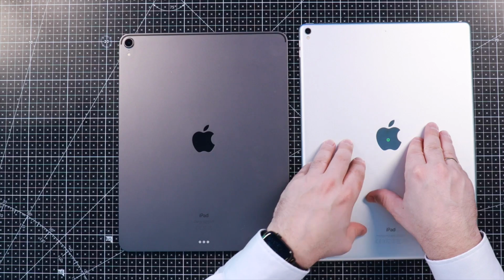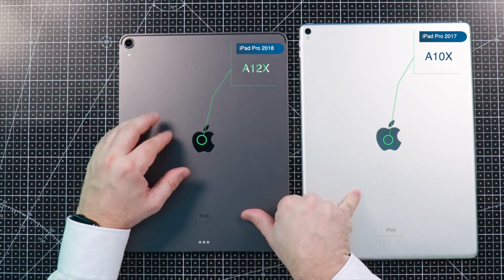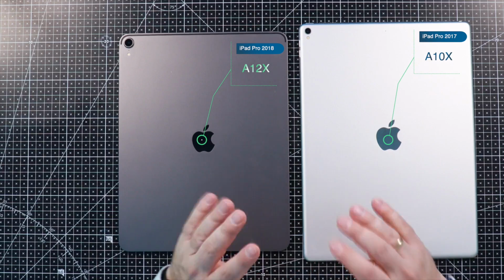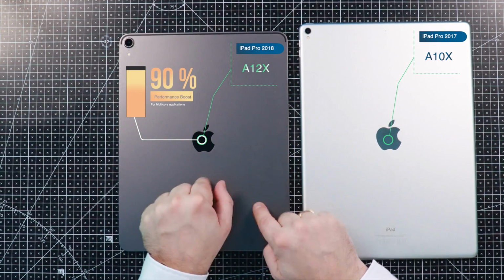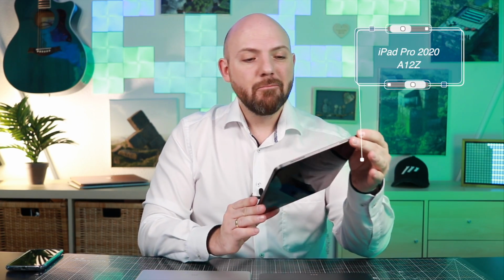The iPad 2017 had the A10X processor, and here we have the A12X processor, and this was a difference with the multi-core processing up to 90% performance improvement between these two devices. So only for the processor, this was already worth it to do the upgrade. Here on the new iPad Pro 2020 we have an A12Z processor in there, which is no difference. No difference, okay? So the CPU performance is exactly the same.